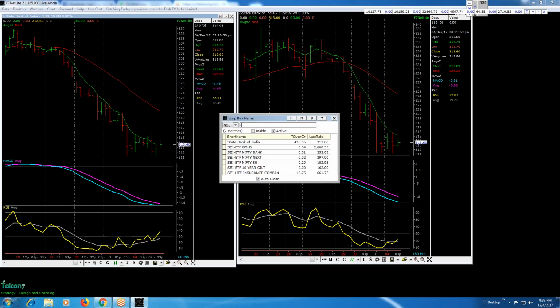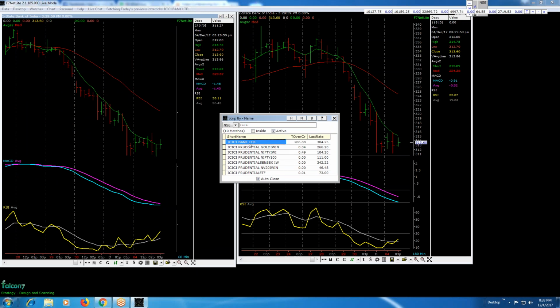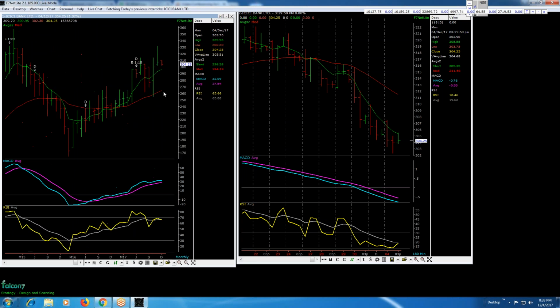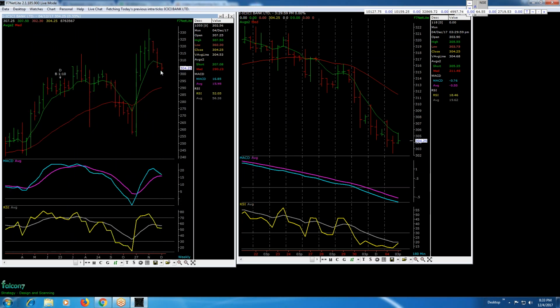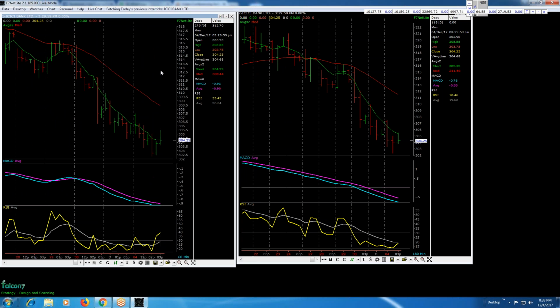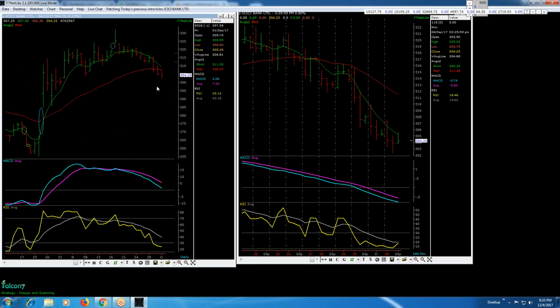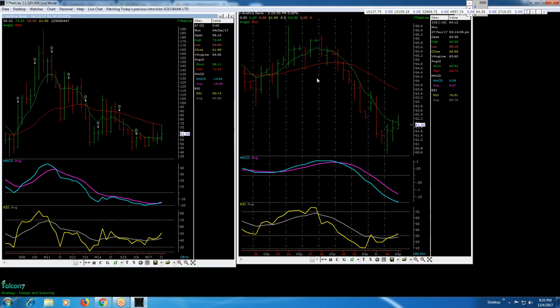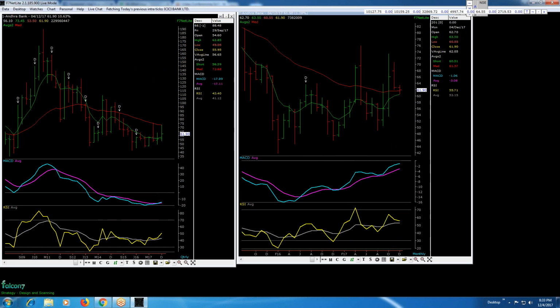Then we'll check ICICI Bank. This is also trading near the short average. Monthly is bull, quarterly is bull. So this is also in the buy zone now. Look for the stocks which are bullish on monthly and quarterly.